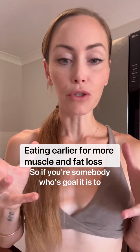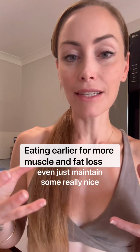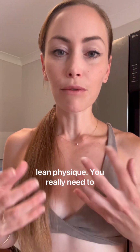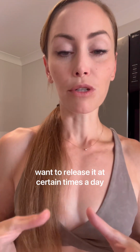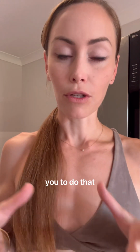So if you're somebody whose goal it is to gain as much muscle as you can, or at least even just maintain some really nice healthy muscle and therefore have a nice high metabolism and stimulate fat loss and have a nice lean physique, you really need to understand how growth hormone works and why we want to release it at certain times of the day, and how eating earlier in the day can help you to do that.